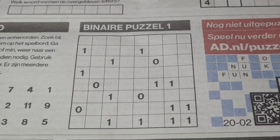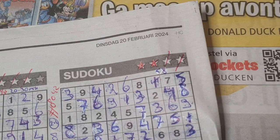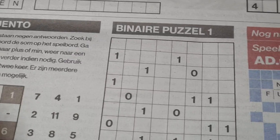The third puzzle in this edition of today's newspaper on Tuesday, February the 20th, 2024. And I've already solved two puzzles, the 3 stars and the 4 stars Sudoku. Two puzzles are left: the jigsaw Sudoku with 4 stars and the binary. And it's time now for the binary puzzle.